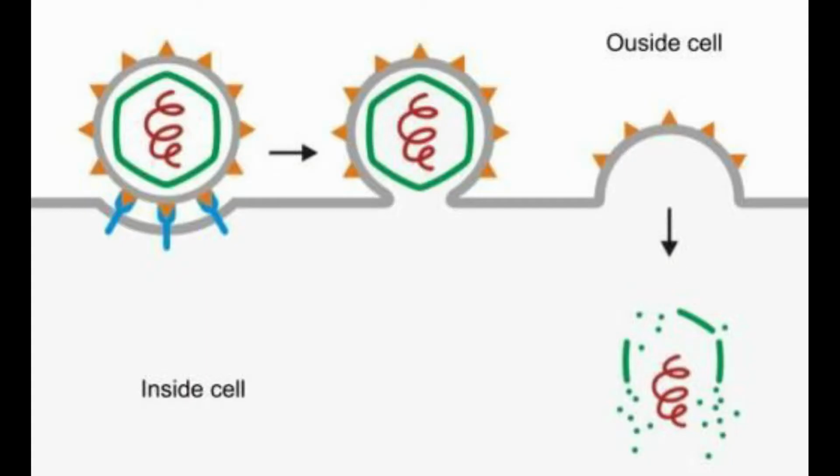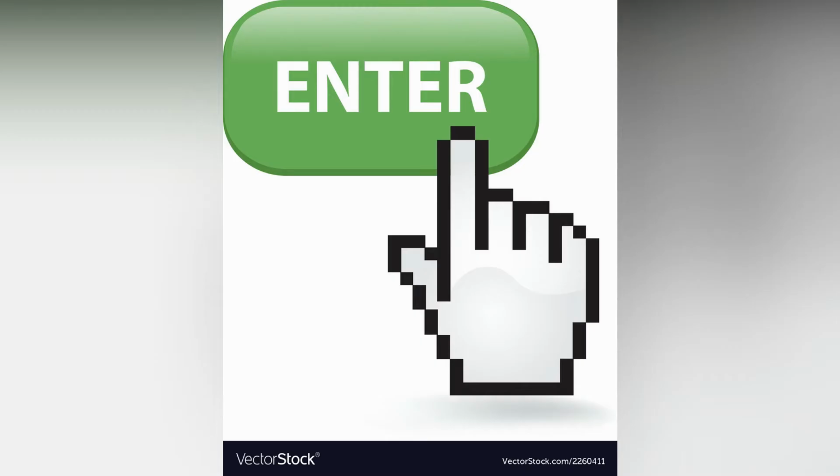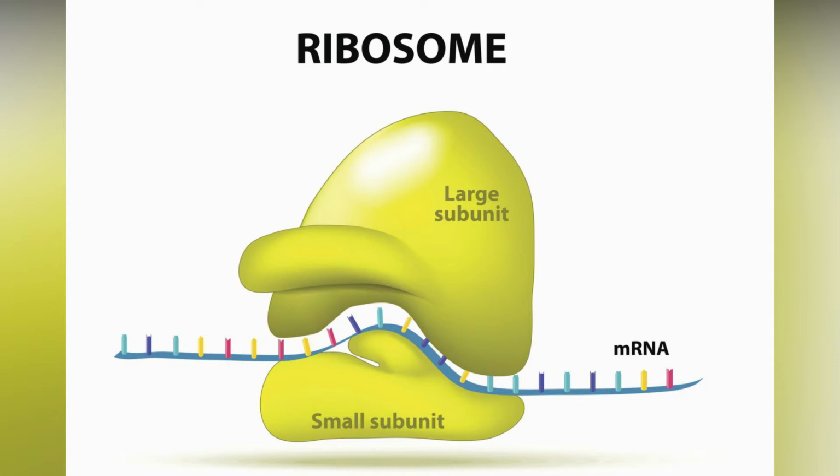Our cell has receptors which bind with the spikes of the virus, thinking it is a friendly material, and allow it to enter without knowing that they are permitting an enemy into them. The virus cannot reproduce itself and hence it needs the help of a ribosome to do so. After entering the host cell, the next thing the virus does is search for a ribosome, which is like a copier to produce proteins.